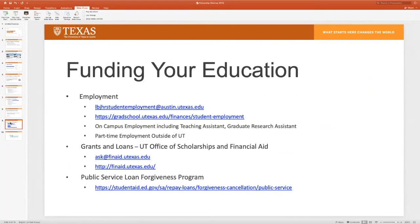In addition to fellowship opportunities, this page lists a few other opportunities that may help you while you're trying to fund your education. The first one is employment. There's information about academic employment available on the graduate school website. It explains some different types of employment available. One thing you should know is that teaching assistantships and graduate research assistantships may provide resident tuition dependent upon the number of hours that the student is employed and the duration of the employment. There may also be tuition benefits dependent upon the particular position and funding availability. There are opportunities for employment outside of UT as well.